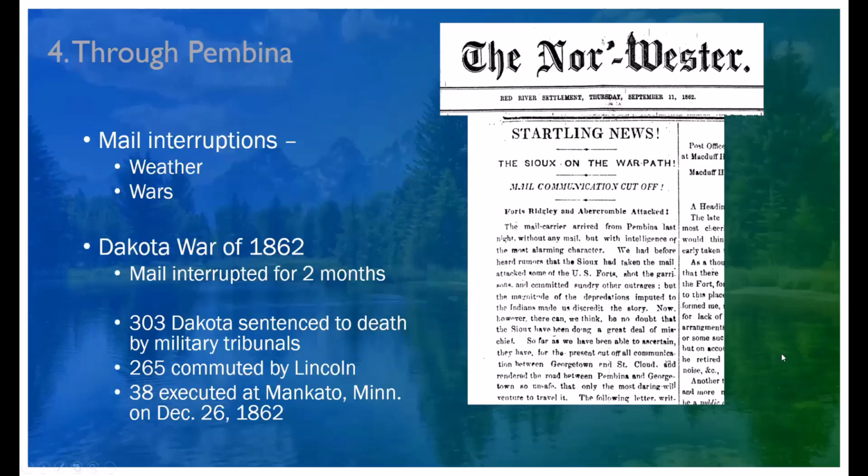A few fun things, if you call them that. It was not easy to even go 68 miles from Pembina to Red River Settlement or to go from Pembina to St. Paul. Weather, wars interrupted the mail and the flow of supplies. Most notably, the Dakota Wars of 1862 interrupted mail for 2 months. Some amazing stories come out of that.